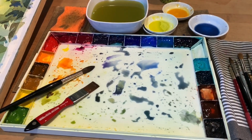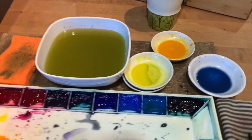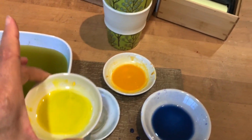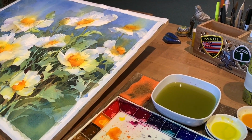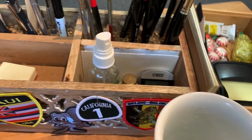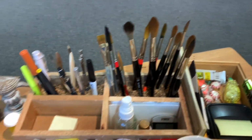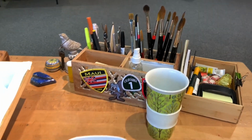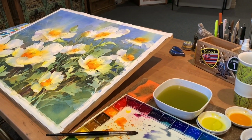Here's my old pipe palette that I love very much. These little condiment dishes that I use to mix large puddles of color. And these are the 3 puddles that I used to begin this painting. In here you can see my paintbrushes, and this is lentils. I use lentils to keep my paintbrushes vertical so they're not all falling over. So just kind of a nice way to let them dry and be able to easily see what I have there.